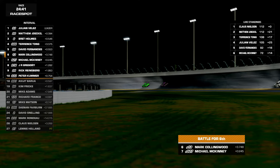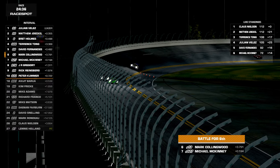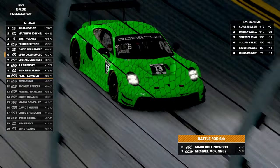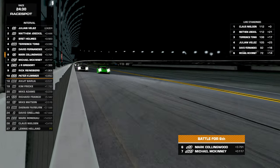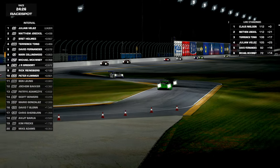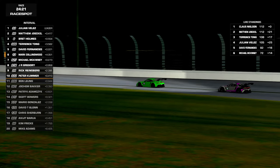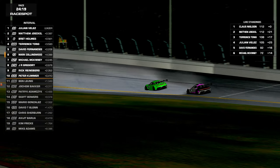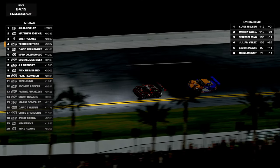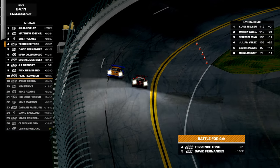Look at the points, a tie as it stands right now between Klaus and Jokel, but I believe Nielsen is sitting on more wins. Yes, indeed, Jokel only has one to the three that Klaus has, so he gets the tiebreaker for that one at this stage. Collingwood has been dealing with the cars filling his mirrors quite admirably. McKinney unable to overtake so far, and coming up and around.